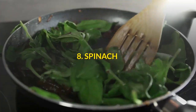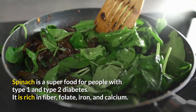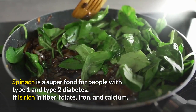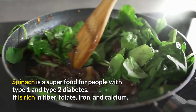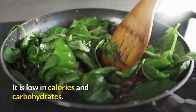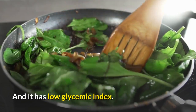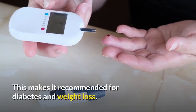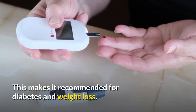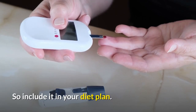Number 8. Spinach. Spinach is a superfood for people with type 1 and type 2 diabetes. It is rich in fiber, folate, iron and calcium. It is low in calories and low in carbohydrates. So it has low glycemic index. This makes it recommended for diabetes and weight loss. So include it in your daily diet plan.